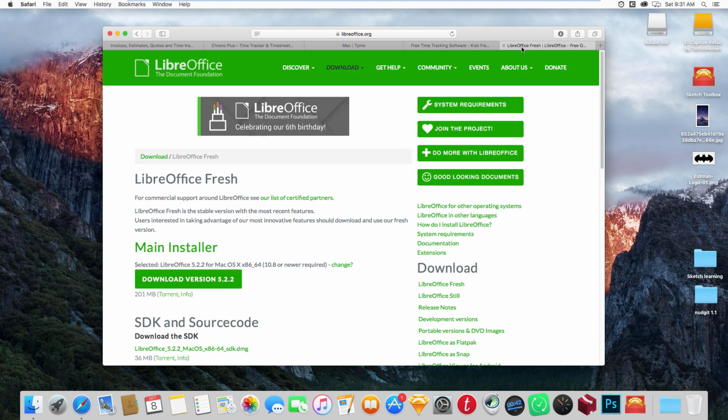Now, if you don't have Microsoft Office, the other alternative for opening your invoices is LibreOffice. It's free software and you can download it from here. Now let me show you both apps one by one.